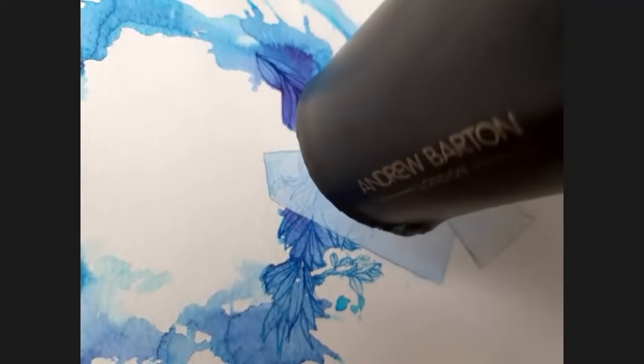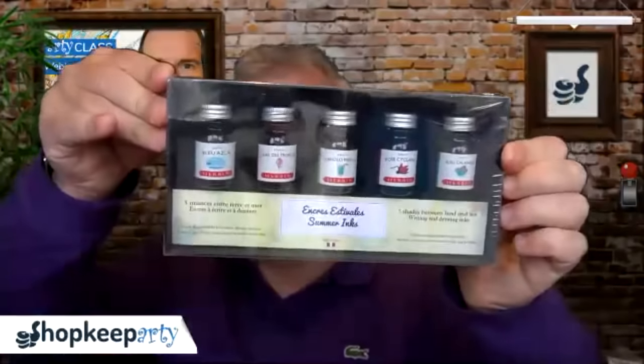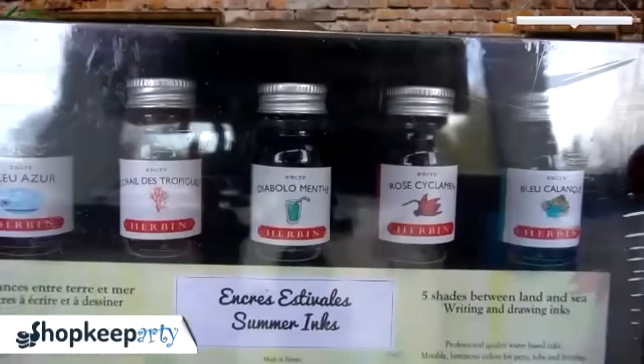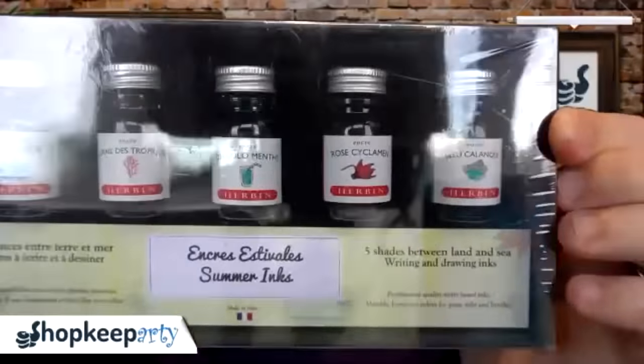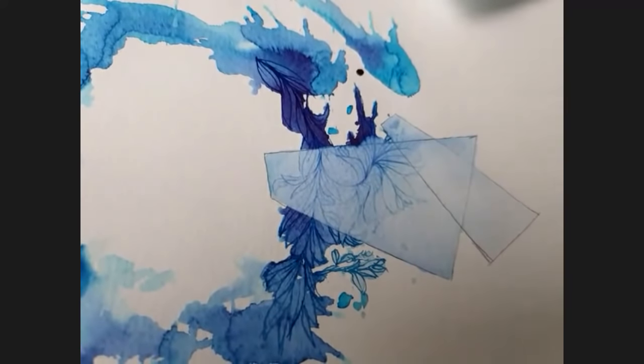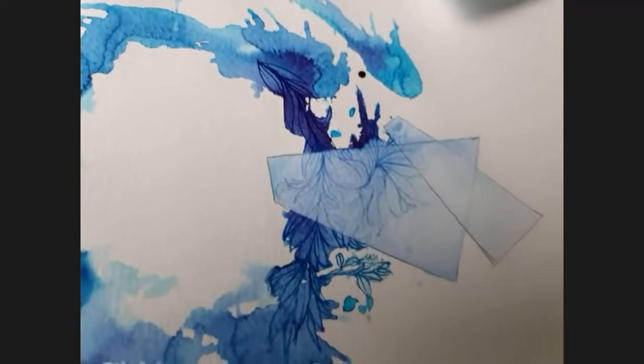So if I just share my screen while the paint's dry, it was just a selection of different Herbin inks, so that you can have a little try and mix between them all. So you might want to give that a go. And they last forever as well. They're so concentrated that a bottle will last me well over a year of use. Wow.